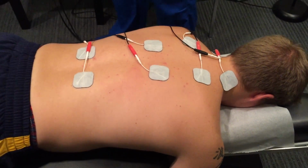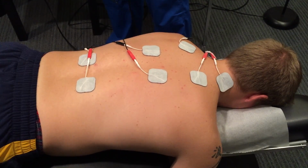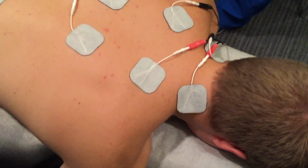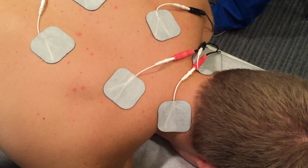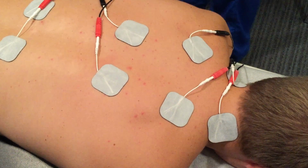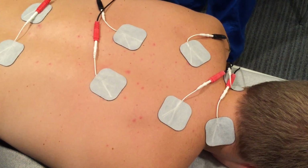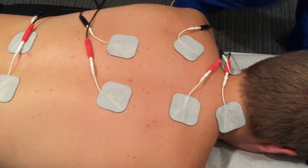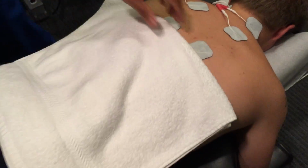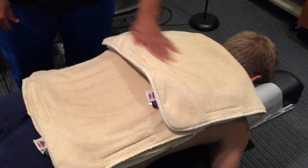We're going to start right up here. Let's focus on the upper set, please. You let me know, James, when it's good enough for you, okay? And you'll see, as we increase the stimulation, it's going to start contracting right in this region. You tell me when it's good enough for you. That's good. Okay, very good. So we've reached a level that's enough for him in this region. We're going to go ahead and start the lower one. You tell me when. All right, good, very good. We're going to set that up. Next, we're going to apply some hot packs to his back. These hot packs are going to help him relax and get prepared for a chiropractic adjustment.